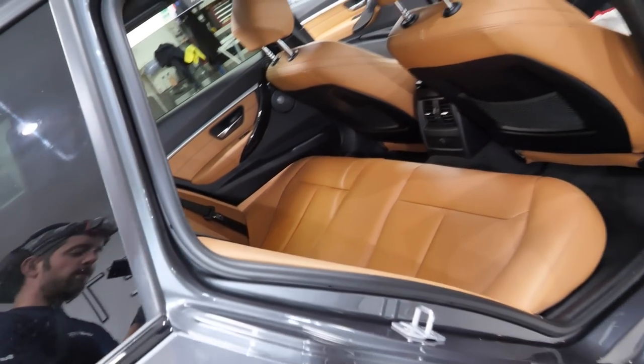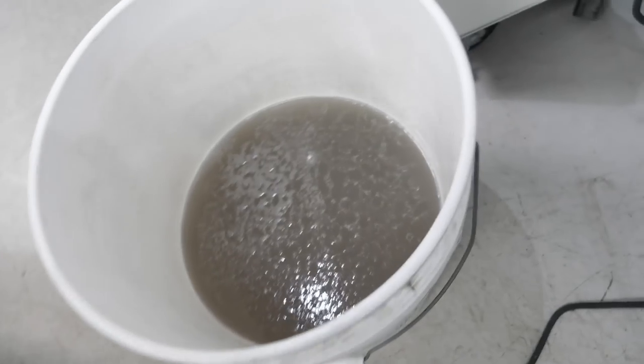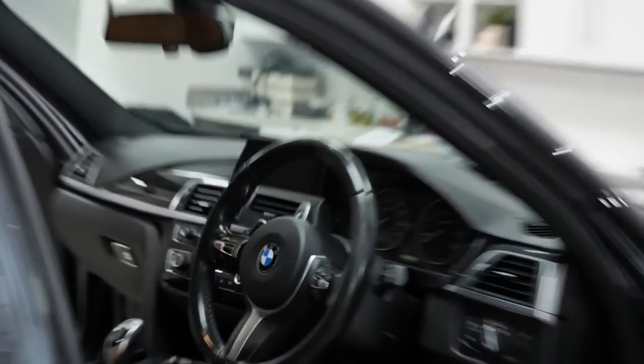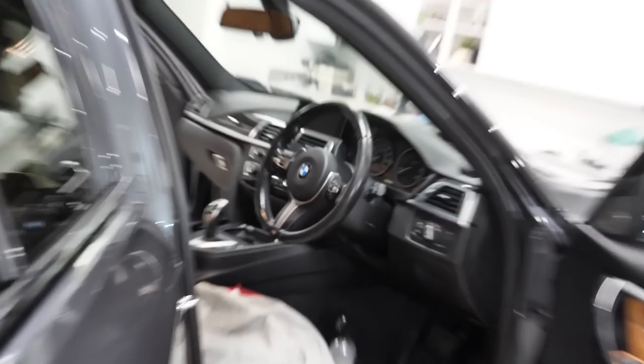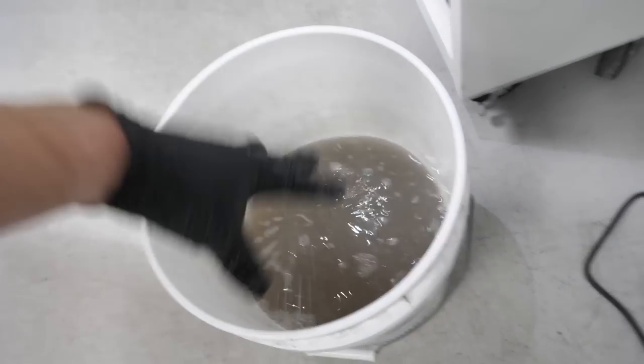That was me thinking the leather was already pretty clean. This is actually the rinse water from just the leather seats. I haven't yet rinsed the steering wheel towel, but I'm sure that will be adding to that quite considerably as well.